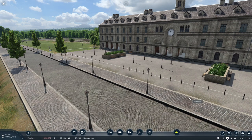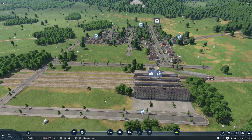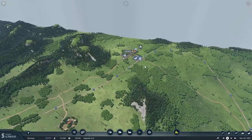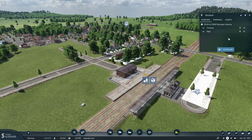Today, we are looking at the Carlsbad train station where we did all of our work the last time. And what I did while you all were gone was put in all the passenger routes for Carlsbad, and I put in the passenger routes for Stockton over here. And as you can see, we do have people actually waiting for pickup and all that stuff.